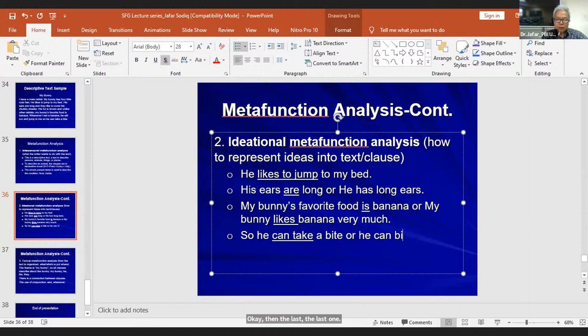For example, he can take a bite or he can bite a bit. Well, I think the first clause is more grammatical in English in terms of ideational meaning. The first one is more grammatical than the second because this is normally said or written by native speakers of English. So ideational meaning is similar to what native speakers of English normally write or say.